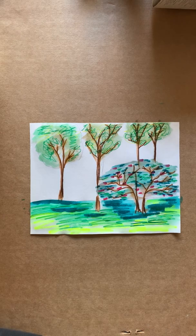So anytime that you are out, going out is a good idea, as long as you're not going very far right now, and you're on a walk, try to notice things around you that you might want to draw later on.